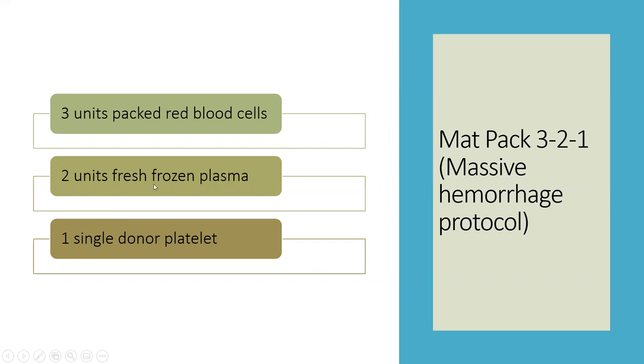The reason being, if you have a massive hemorrhage, you've not just lost volume, you've lost all the pieces and parts and components of that blood product as well, and you're going to have to replace all of it so that we decrease your chance of going into that DIC that I mentioned earlier.